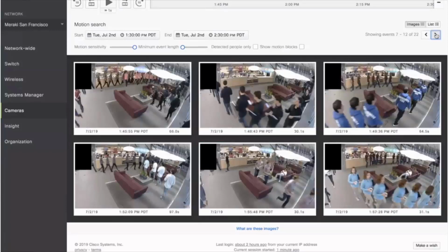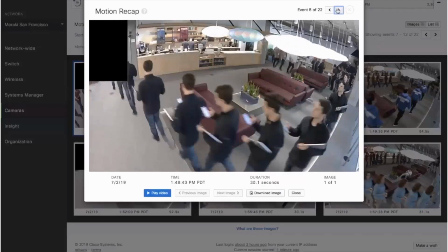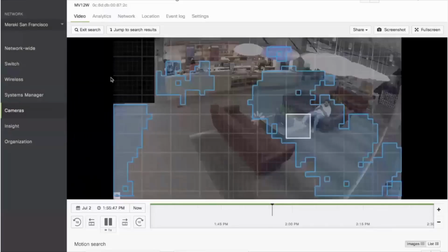So we can come in and we can see here's that person where they put the gnome there. And that's really where I should have been searching, not back over here. And then we can go through and we can actually see him. He's peeking out right there. Go through again, go through again. And I think this might be our culprit here. It looks like a gnome. And so we can come in here and click play video, exit search results.